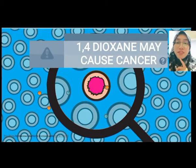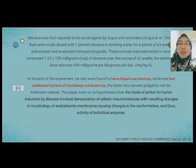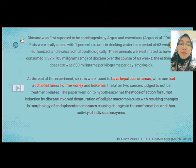The next one is, can 1,4-dioxane cause cancer? Based on our reading, dioxane was first reported to be carcinogenic by Argus and co-workers. At the end of their experiments, 6 rats were found to have hepatocarcinomas, while 1 had additional tumors of the kidney and leukemia. The latter 2 cancers were judged to not be treatment-related.